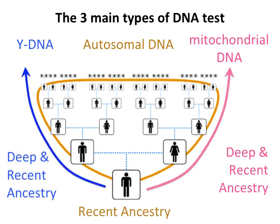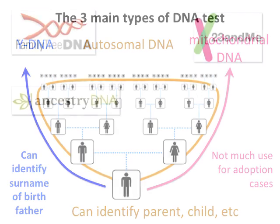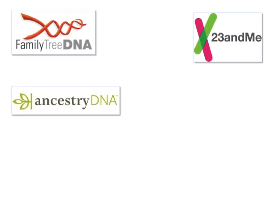So Y DNA and mitochondrial DNA are very useful for deep as well as recent ancestry, but the most useful test is the autosomal DNA. It covers about 95% of the DNA in every cell in your body, and that's the most useful test from a genealogical point of view. From the point of view of adoptees and people with unknown parentage, the Y DNA can help identify the surname of the birth father, and we'll take a look at that. But the autosomal DNA can identify either the birth mother or the birth father, and both of them have their uses. Mitochondrial DNA is the least useful, and I generally don't use it very much in this type of work.